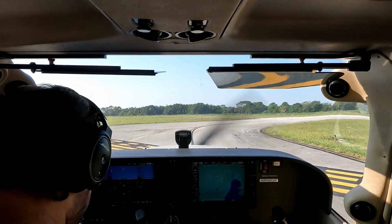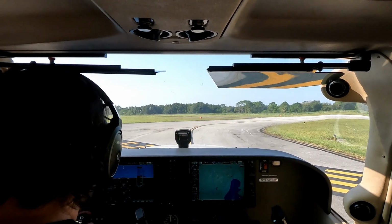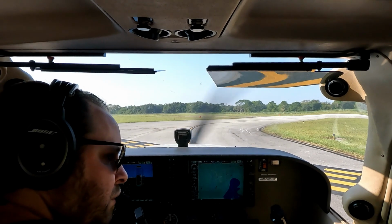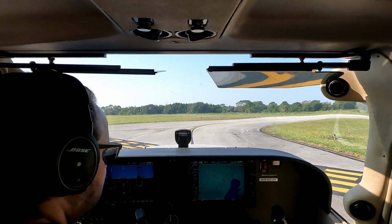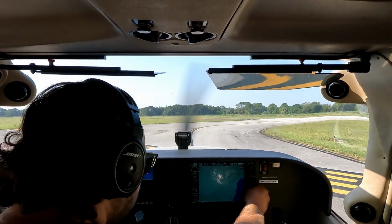290, would you like to turn crosswind for me? Turning crosswind. Four nine Mike, turning crosswind now. Four nine Mike, maintain visual separation from that traffic, proceed on course southwestbound. Maintain visual separation and proceed on course, 49 Mike.